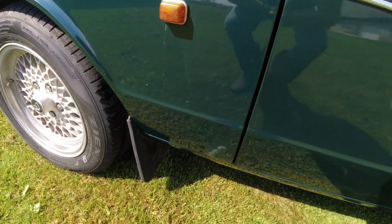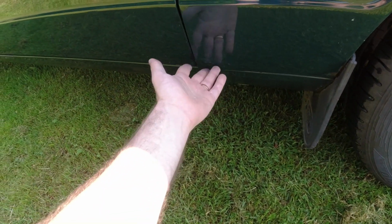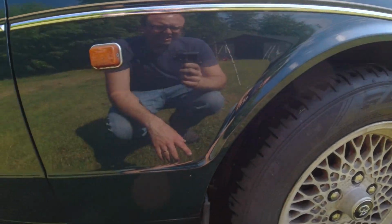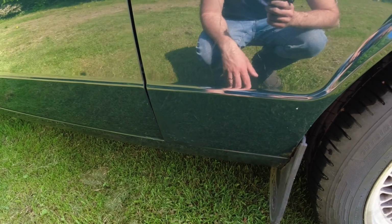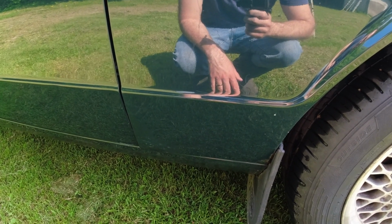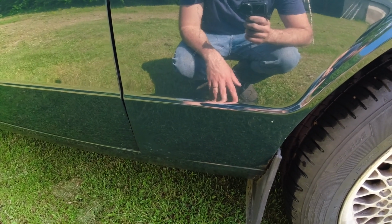So on the other side, I'm not going to say it's worse, but it has that issue as well. You can see it's being pushed out, and then it's starting to come here as well. But the rest of the panel is perfect, and there's no rust inside. And if you saw when I MOT'd this car, underneath there's no rust or anything. So I do want to do something about this, but like I said, I don't want to do a whole painting, a whole restoration, anything on this car. That's not really the point.